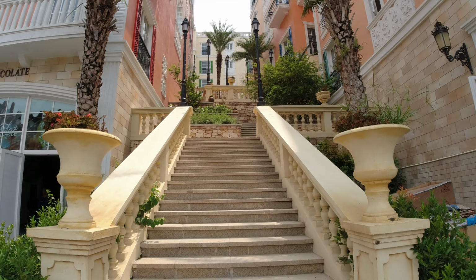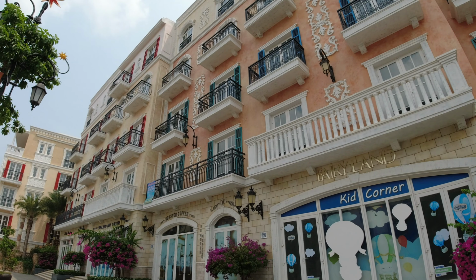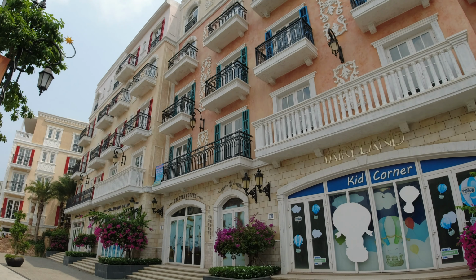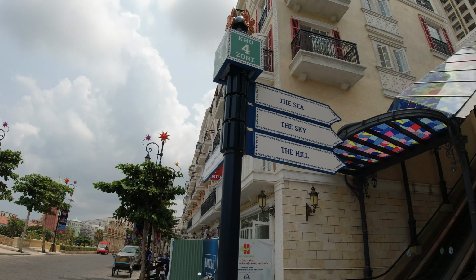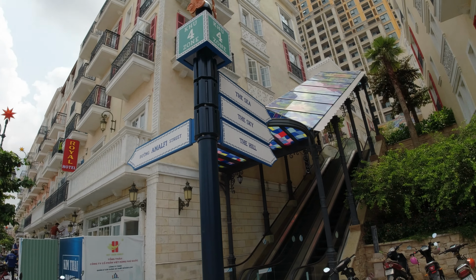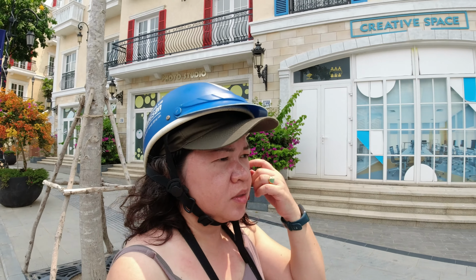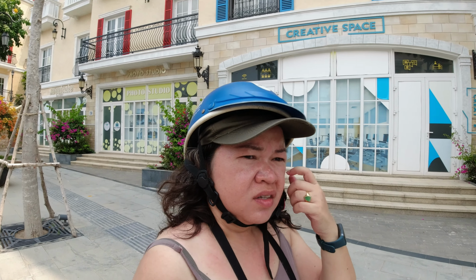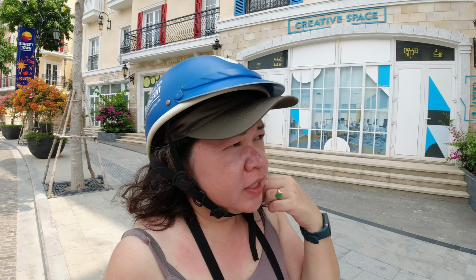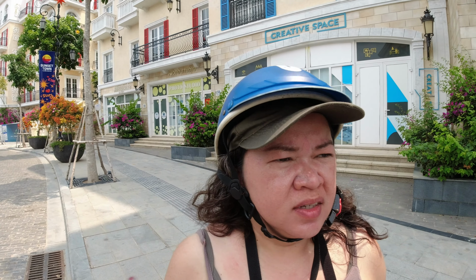This whole town, I would say, gives the feeling of Italy or a Venice town. There are some streets that they name with very Italian names. It's quite a lovely town with very colorful buildings, very Instagrammable, but there's still a little bit of construction going on, so it's not fully built up yet.